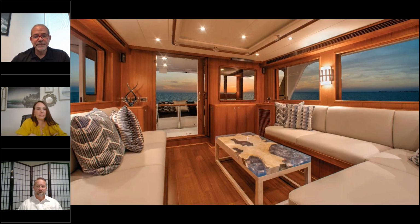Exactly right, Mike. So this is a salon of a 610. A couple of the interesting things in here, again, the sconces. If you look at the overhead railing, it's just a nice combination of a wood with the chrome. This was a very unique table.